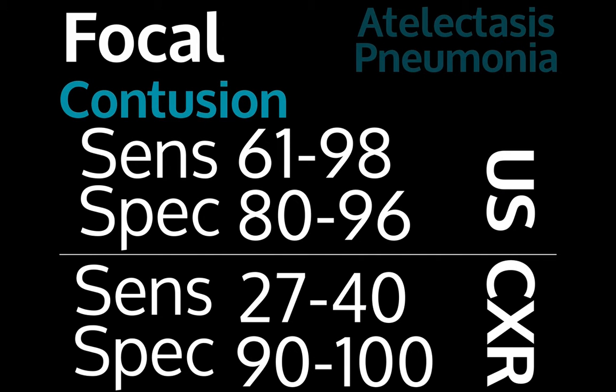Now, look at these sensitivities and specificities. Now, Matt, what would you say about the specificities comparing ultrasound to chest X-ray? They look pretty similar, honestly. Yeah. Maybe chest X-ray, maybe even a little bit better, right? I mean, definitely within the same range.